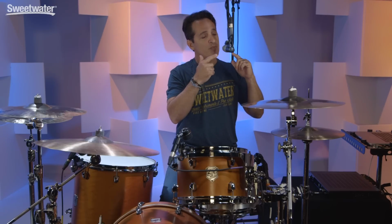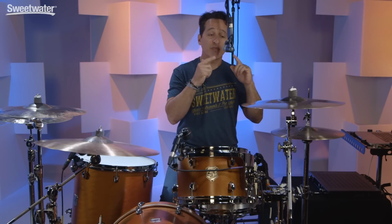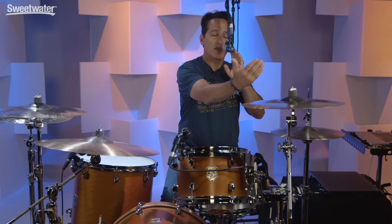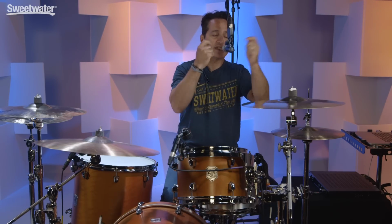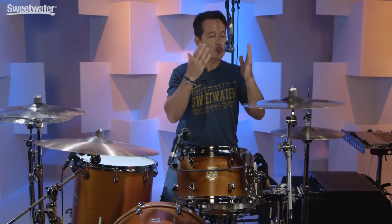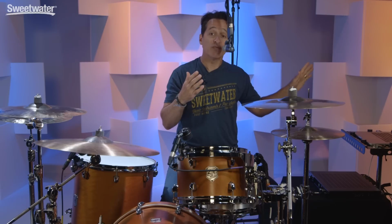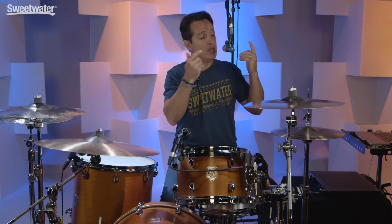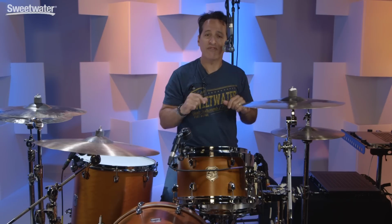I like this particular mic, the Beta 56 from Shure, because it's small in its profile. It doesn't stick out from the back end very far, so it's just less to get in the way of your hands moving around. Okay? So that's why I'm using this particular mic, and the last mic in our demonstration has the same sort of small body profile as well. But for now, this is the Shure Beta 56.